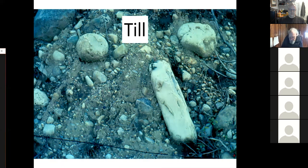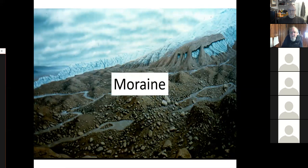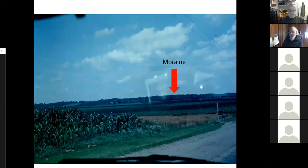Now, sometimes the ice was moving forward at about the same rate as the front of the ice was melting back. So it acted like a giant conveyor belt, leaving these huge ridges of till called moraines. If you look at the moraines here in Ohio on a map, the dark green stripes, it looks like garland on a Christmas tree. Each one represents a time when the glacier melted back and stopped a little bit, melted back and stopped a little bit, melted back and stopped a little bit. The average moraine in Ohio is about 50 feet tall. It's about 2 miles thick at its base. And some of these you can follow almost clear across the state.